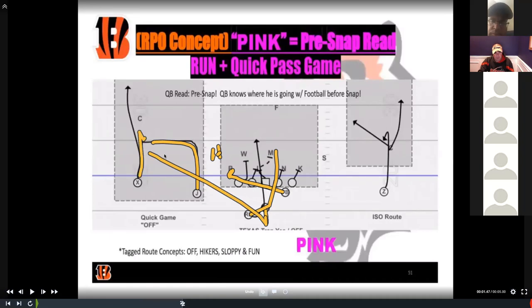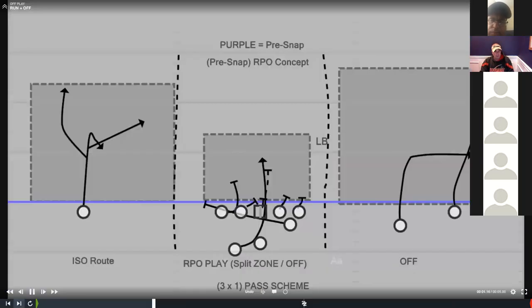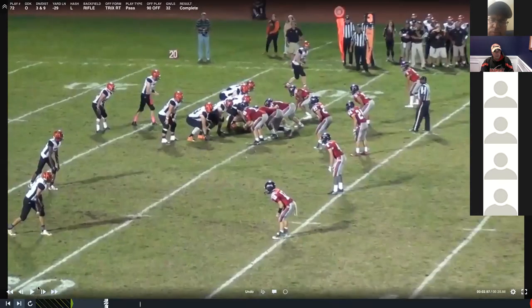If we want to run double hitches, hikers. If we want to run sloppy, he runs the bubble. He runs here. He kicks back and throws it. I don't particularly like sloppy with that unless we're reading the inside linebacker. But I like off. And hikers, all right? So off, well, let me just show you a couple then, since you got it.